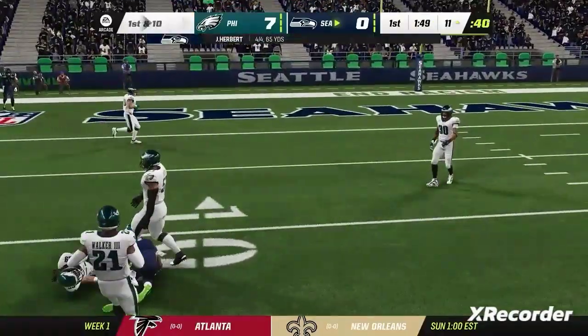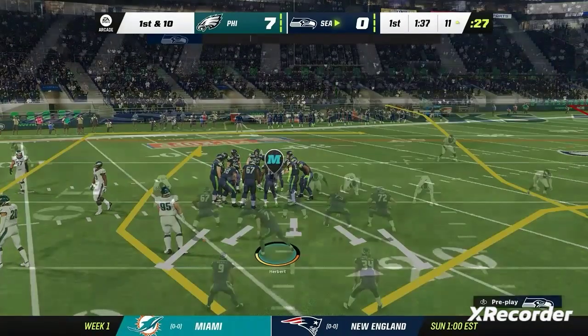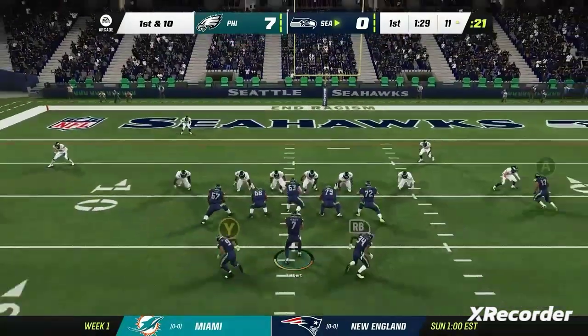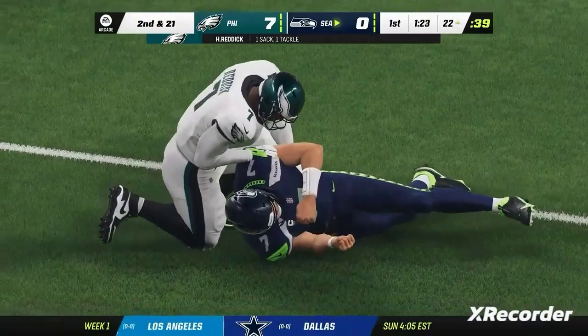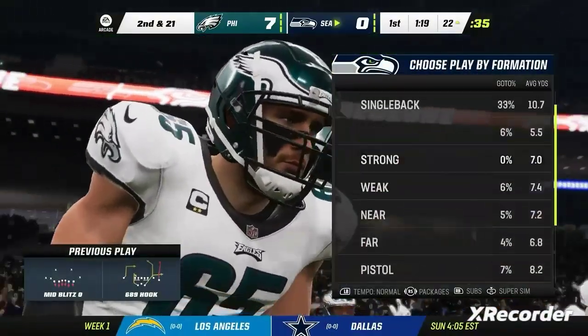He's got his man on the crossing route. And he's going to be right down just outside the 10. Now a first and 10 at the 11. Justin Herbert looking to pass. And he's going to have to eat this one as down he goes. That sack courtesy of the effort of Haason Reddick.